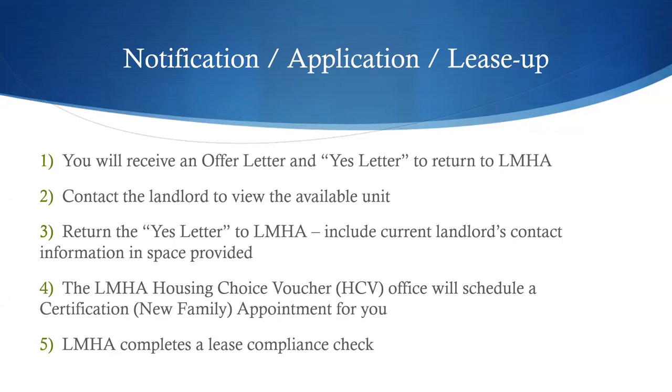The next step is to return the yes letter to the housing authority. It will also have an area for you to include your current landlord's contact information in the space provided. Following this, the housing authority's housing choice voucher office will schedule a new family appointment with you. After that new family appointment and prior to the next step, the housing authority will complete a lease compliance check. And that's just where they will contact the landlord that you listed on your yes letter to make sure that you meet the lease compliance requirements.